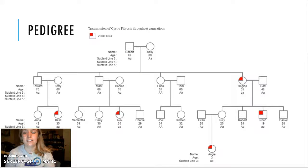Another example of this is visible in this pedigree that I created to represent the transmission of CF and the mutated CFTR gene. So you'll see that in this example, both of the great-grandparents are carriers because they have one copy of the mutated gene and one copy of the healthy gene. Only one of their children is affected with CF, Regina, on the right-hand side of the screen.